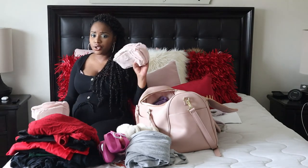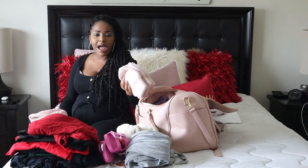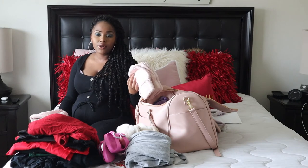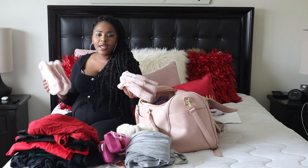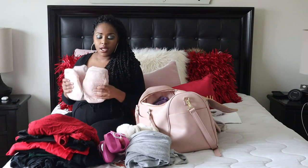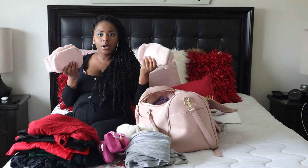Just in case, I'm definitely going to be using these once I get home, but I packed them just in case, you know, I didn't like the type of underwear or whatever, because I am delivering at a completely different hospital than I did 7 years ago with Dallas. So every hospital, I'm sure they have different products, but it's pretty much the same thing. So this is just more of a preference thing to pack these in my hospital bag, but I definitely will be using these once I get home.